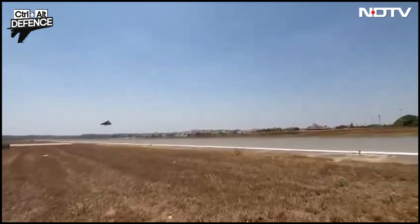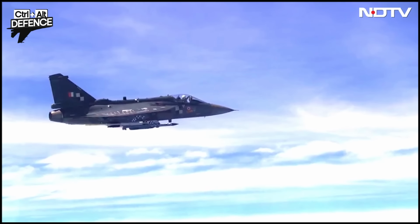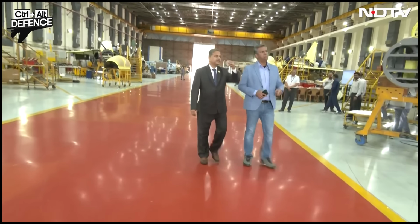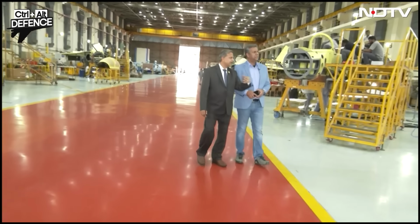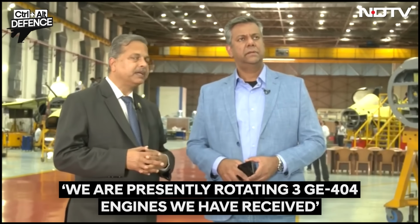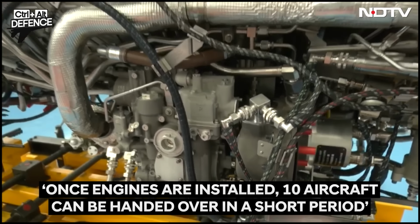Right. Now, before we talk about the other Tejas and other platforms that you have, delivery schedules are key. That depends obviously on the engine. Yes. Assuming you get the General Electric F404 at the rate that you want, how soon would you be able to give these to the Air Force? So today, Mk1A, what I'm showing you here, is the 9th aircraft on the flight line. It's got an engine. We're going to test it. As I said, we are using the engines that we have, rotating them. We have 3 Cat A engines, so 3 of them are ready. And as of today, 10 aircraft are in the final stage of flying. So you have 10 aircraft on the flight line with engines in them? Yes.